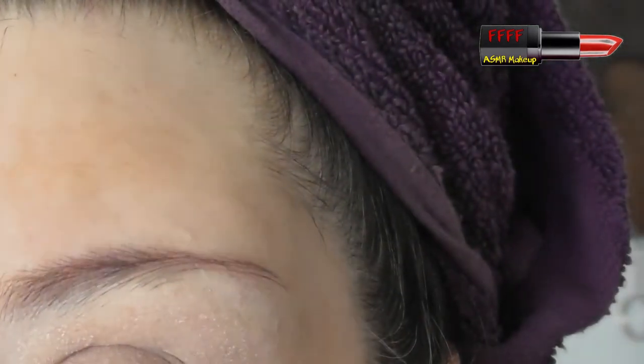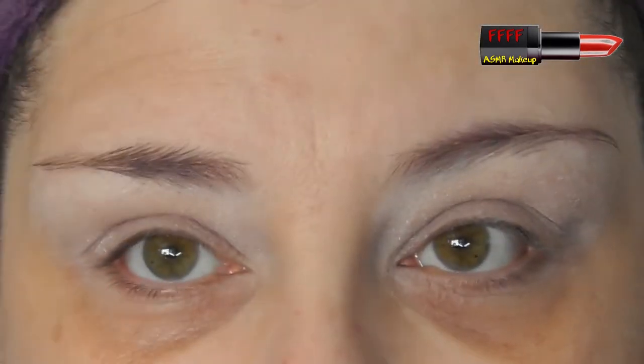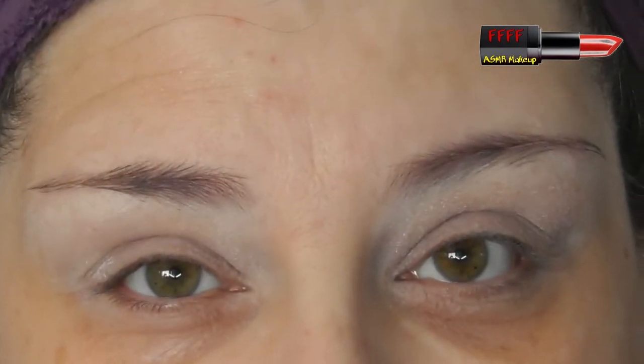Now, my face is washed, moisturised, SPF'd and primed with my usual antiperspirant primer, details of which can be found in the film linked in my description box. Now, let's get you zoomed in. And unlike most people, when I say zoomed in, I mean you can only see my eyes. So you can actually concentrate and see what I'm doing.